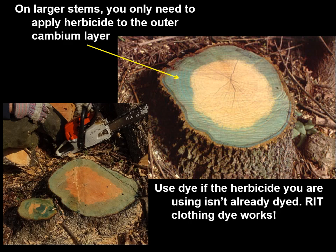When cutting larger trees, you only have to treat the outside of the stump, which is the live cambium layer. The inner wood is no longer alive and is only there to provide structure to the tree.